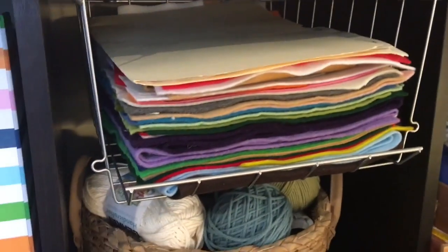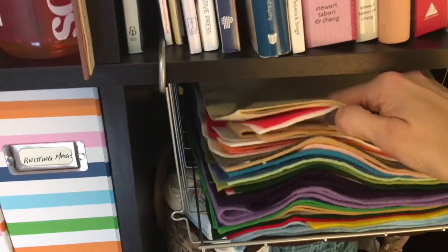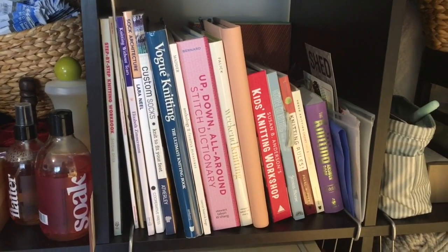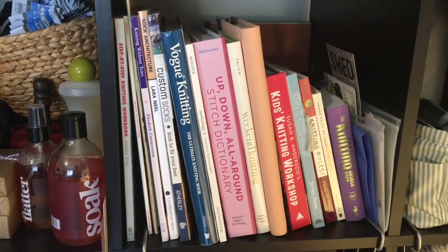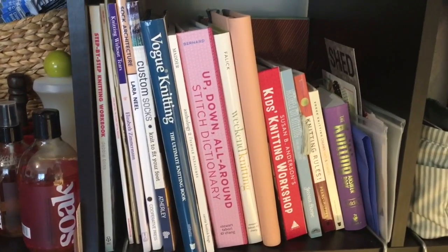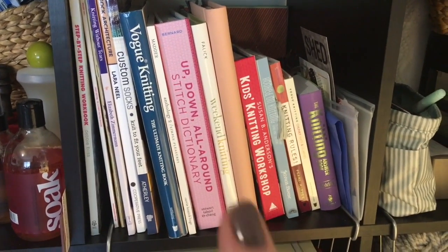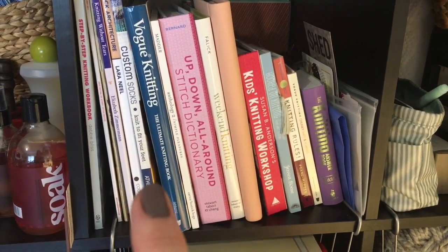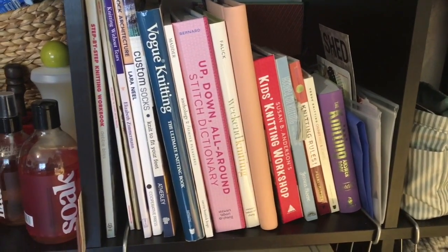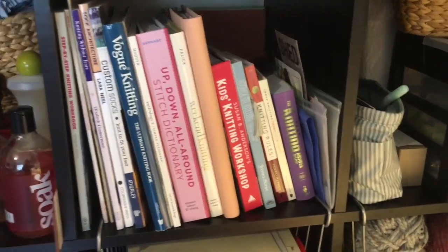Here is a lot of felt. I love felt. So I've got lots of colors in here. And here is my little collection of knitting reference books. I haven't had a lot of time to go through a lot of them, but I really like them. So I'm hoping to get to some of these new ones over here. The custom socks and the sock architecture are ones that I really want to dive into this holiday season.